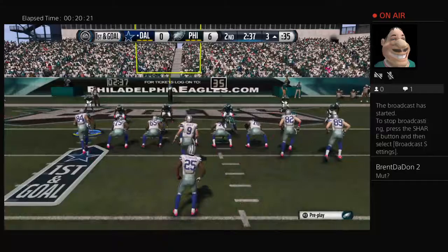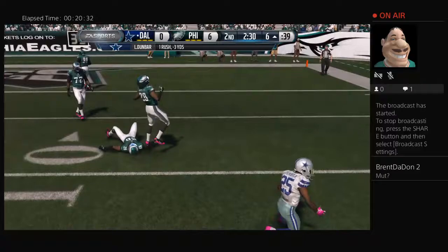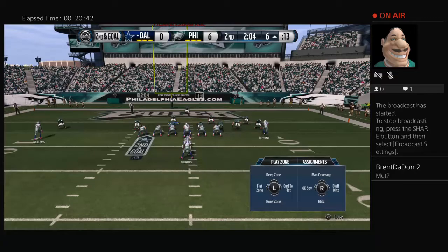He'll run it here. And that's a big tackle behind the line of scrimmage. Good job by the defense. They stopped the first down play that time by the offense, and now they have a good situation. This has been a long drive so far. Second and goal from the six. They're going to get him here for a sack.